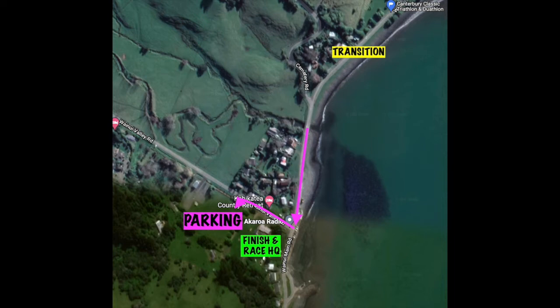As you can see, the race headquarters and the finish area is close to where the cars will be parked, so if you need to pick up your race registration pack or anything else, that can be done en route to the transition area. There will be toilets at the finish area and there will also be some other toilets at the transition.